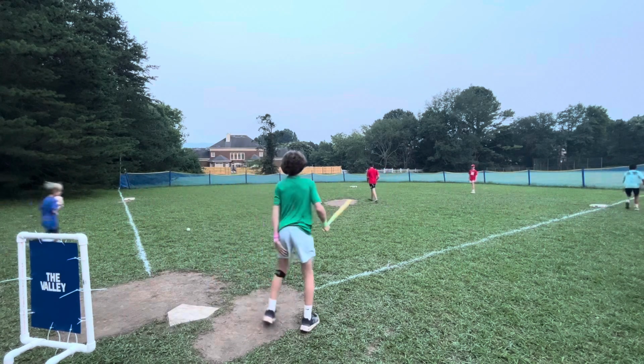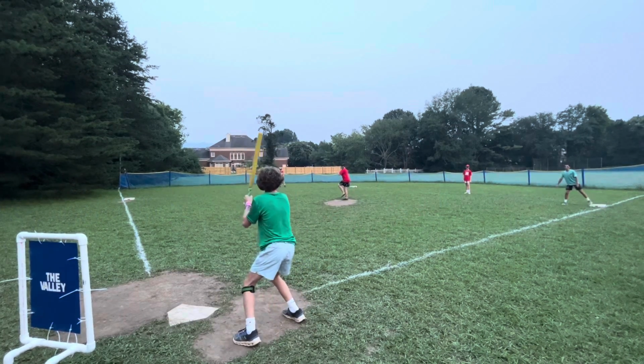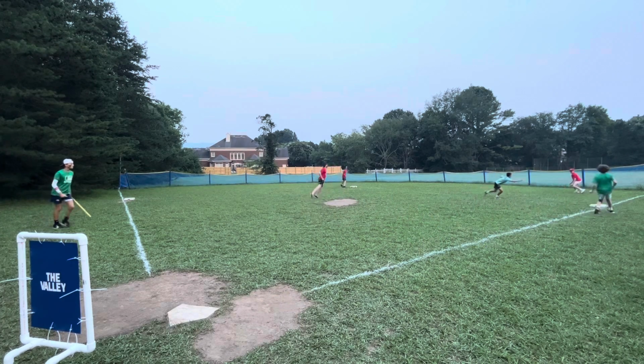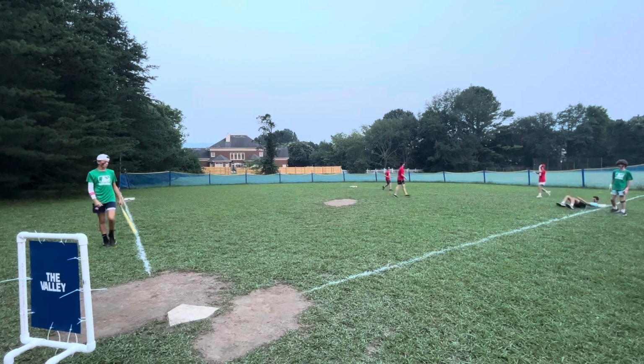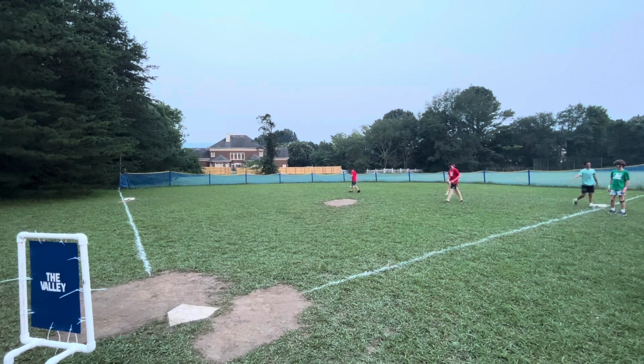Now the captain comes back up to the plate, who had a fielder's choice last at bat. Wyatt. Graham looks out to right field. Griffin makes a great catch, and Reed is safe at first. But that's 2 outs now. Griffin with probably the best play of the season.